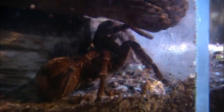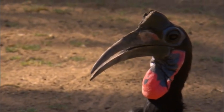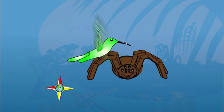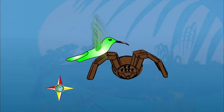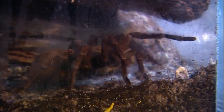Well, these spiders rarely, if ever, eat birds. Their usual diet consists of beetles, insects, frogs, and lizards. Then what's with the description of bird eating? European explorers from the 19th century are responsible for that. When they first reported coming across this huge hairy spider, they swore up and down that it was eating a hummingbird. Sure, whatever you say. But no matter what it may eat, this spider is definitely a Goliath.